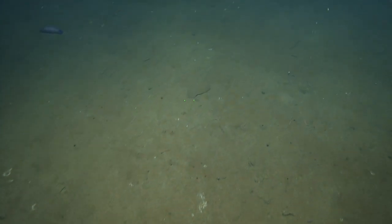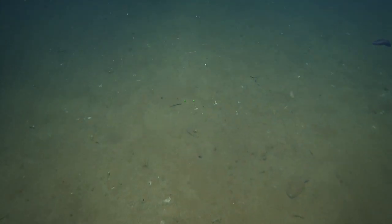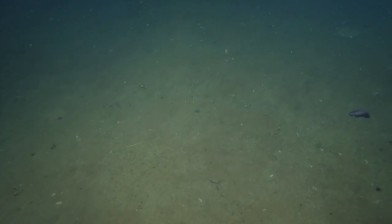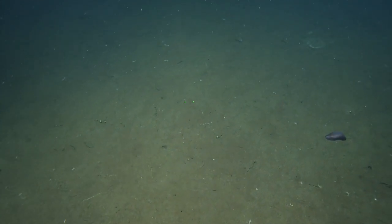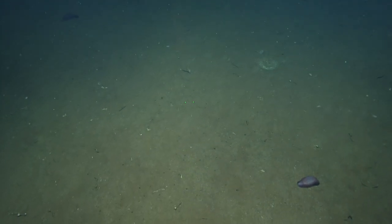So the USBL is going to change as we move the ship. Let's not do a reset so that we can see how much it offsets. Oh, there it comes. Let's see it. Wow.